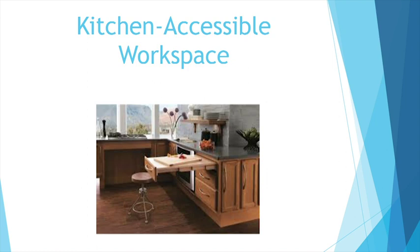Folks have tables right in their kitchen. That's certainly a place to work at. But sometimes folks, if they're doing some remodeling or they're looking at a home, this is always nice to have a workspace to sit at.